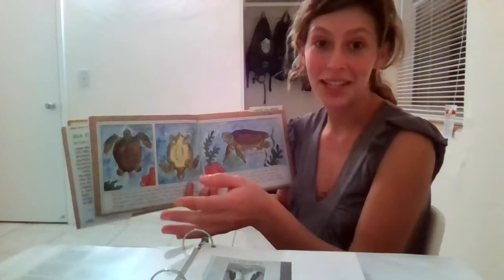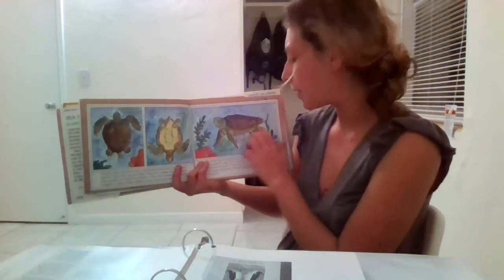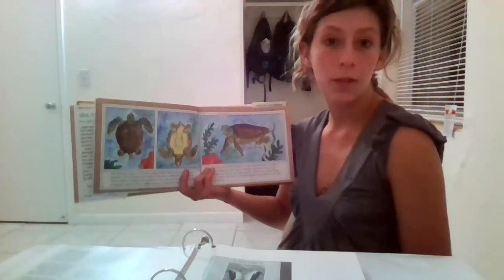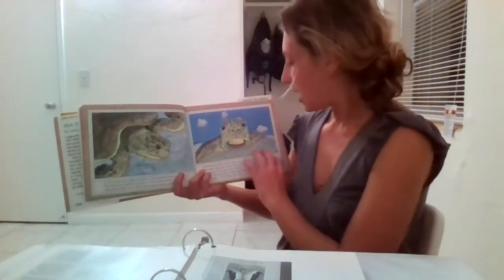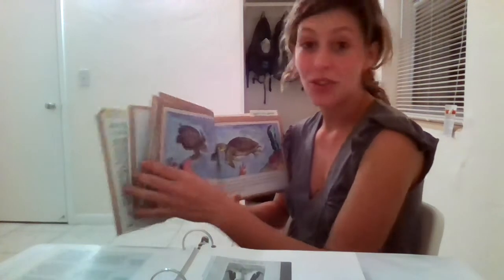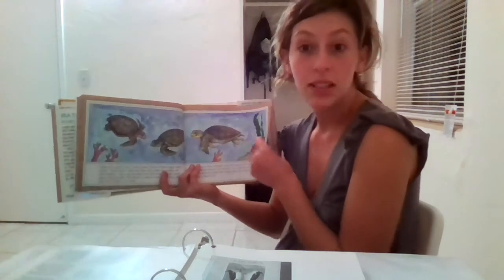So moving into the accuracy a little bit, it is accurate for the science of sea turtles and their body parts and everything. So the front flippers, the back flippers, it's very scientific diagrams that are suitable for a younger age. So the designs and illustrations definitely help scaffold the information that's being taught throughout the book, and are a great tool for showing the students what those words mean, especially for the carapace and the plastron, the top and bottom parts of the shell of the sea turtle, and then also showing the different types of sea turtles.